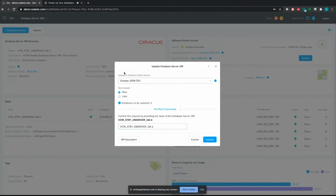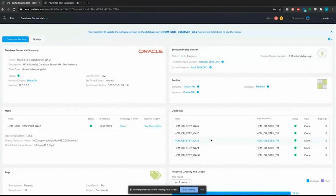So I'm just going to select now, and it tells me databases to be updated, 5 databases. I'm going to select update. And that's all. In next 10 to 12 minutes, you will have this standby database server QA2 patched with the latest October 2019 CPU. So that's how easy it is to work with Era.